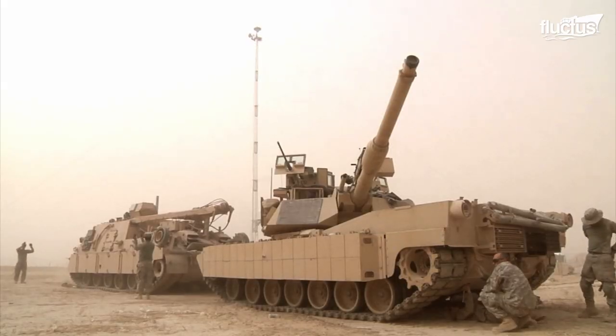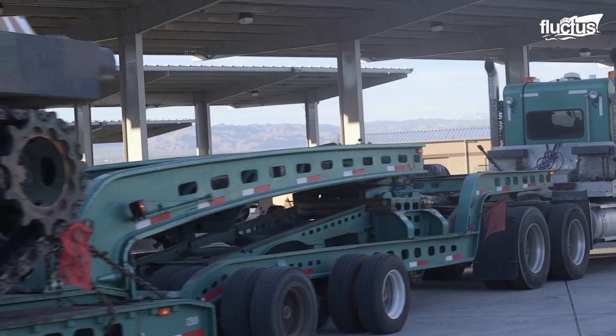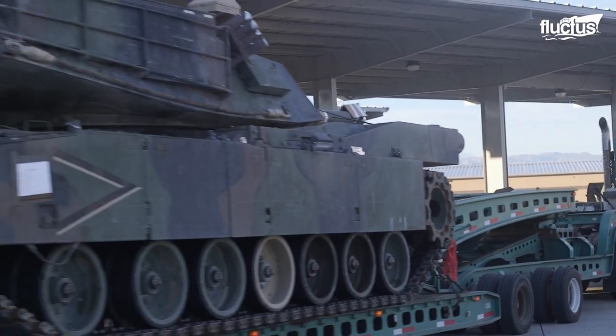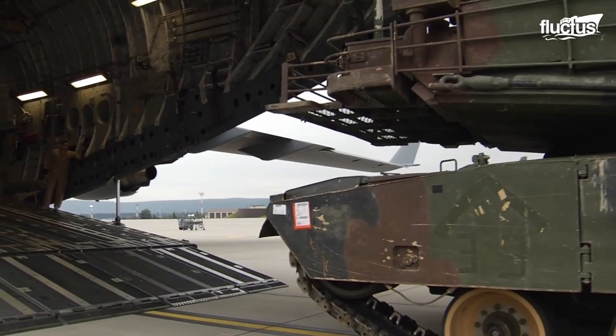When all else fails, the M1 can be transported by truck, train, and some of the Air Force's larger cargo aircraft.